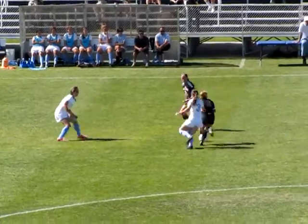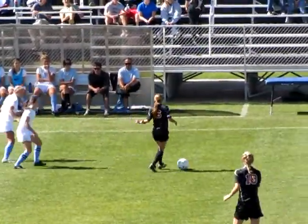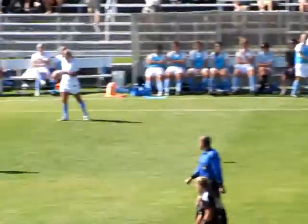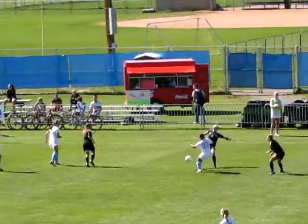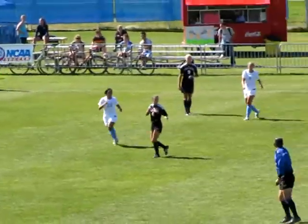And a quick kick goes high in the air to midfield, taken down by Mesa State. On the grass, far sideline, back pass to the defense. And now a long kick coming to the forwards. Fort Lewis heads that one up. And now down. It skips over the foot of a defender and taken back by Mesa.